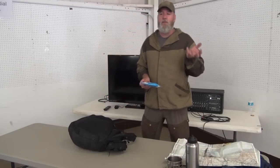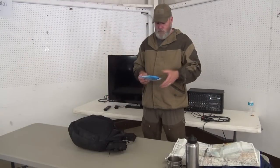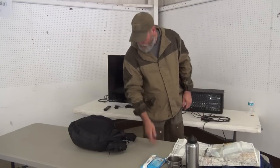I don't carry toilet paper. Have you ever tried to use a handful of wet toilet paper? Yeah, it doesn't work. It's unpleasant. So these are already moistened and more durable, and they lend themselves to, you've been out there 3-4 days, you know, a sponge bath, that type of thing. Just general hygiene, and not strictly as we would use toilet paper. So I carry a bit of that.